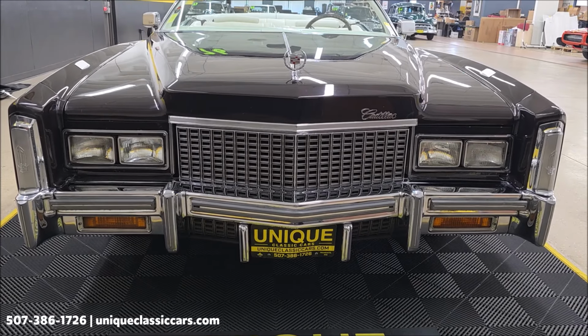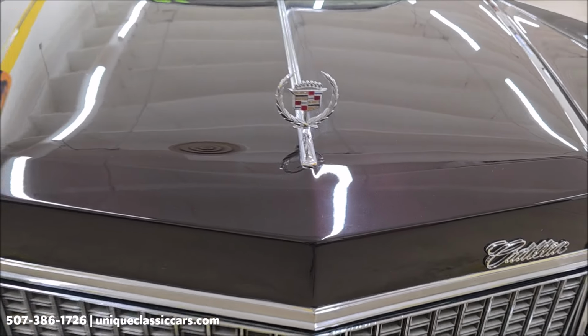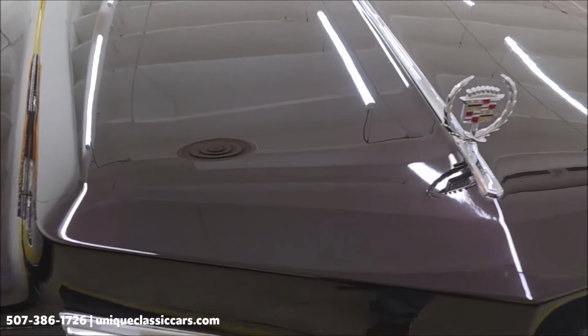Take a look at the front chrome, grille, and of course that iconic Cadillac hood ornament. There you get a good idea of the color of it.